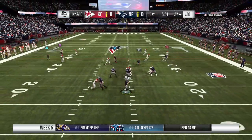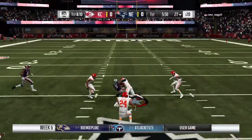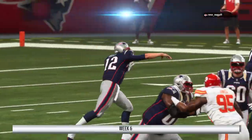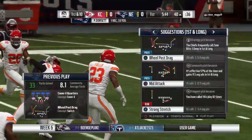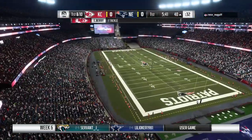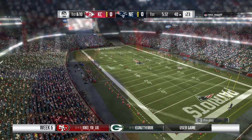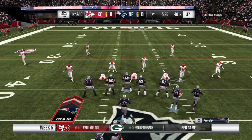On first down, Brady. And Philip Dorsett hauls it in. And he takes this one all the way across midfield into enemy territory down to the 40-yard line. A very nice pickup of 33 yards. So now it's first and 10 in Chiefs territory right at the 40.